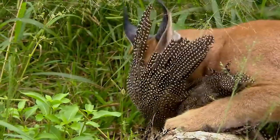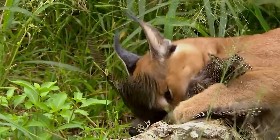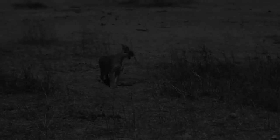Conservation status. The conservation status of the caracal varies by region. While they are not considered globally endangered, they face threats from habitat loss, habitat fragmentation, and conflicts with humans, especially in areas where their habitats intersect with agricultural land.